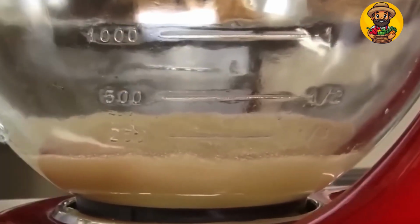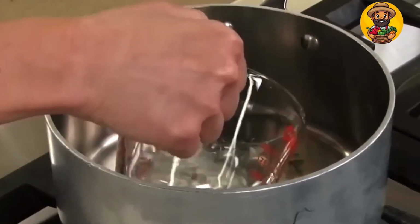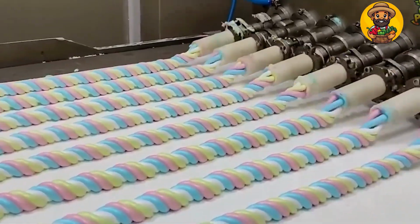While the corn syrup and sugar are simmering, the gelatin is made in a separate pot. To make sure it's completely melted and ready to blend, it's dissolved in water and heated. Because it provides structure, gelatin is essential to marshmallows. Without it, the sweet treat would just be a sugar pool.